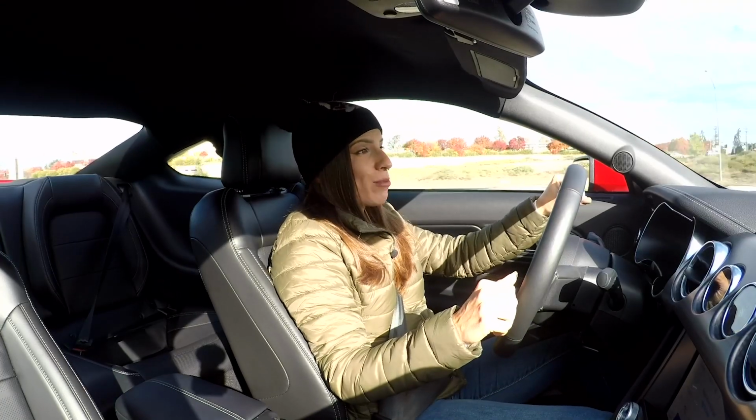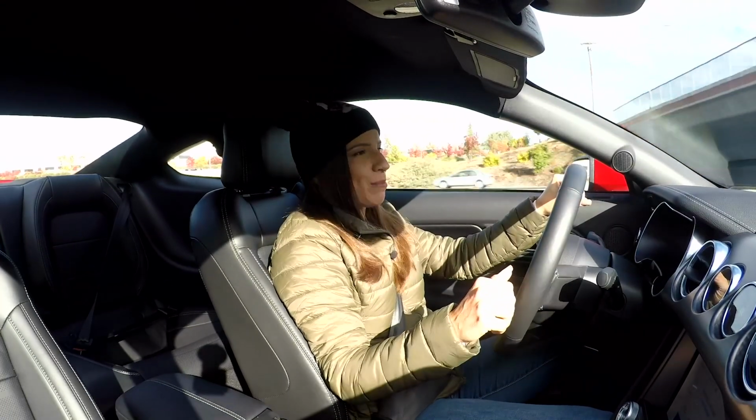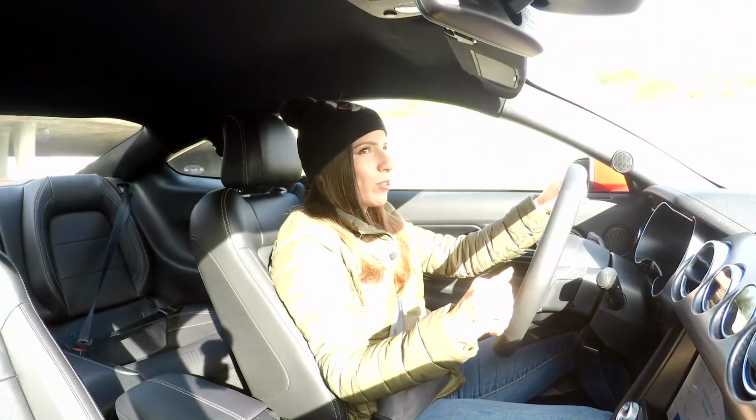So that about wraps up everything that I wanted to talk about in this Mustang. So let's see what the hype is all about in that Camaro with Nick.